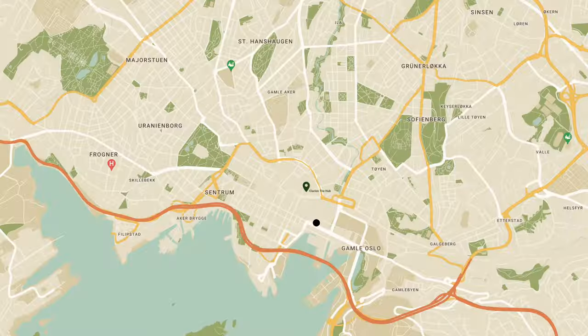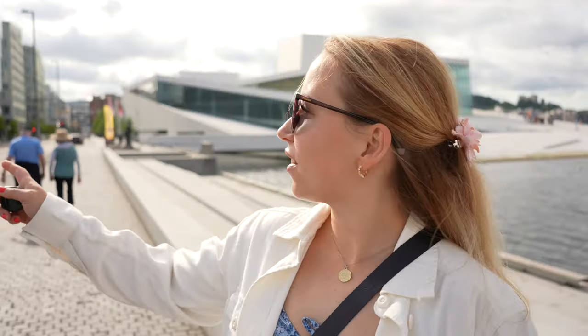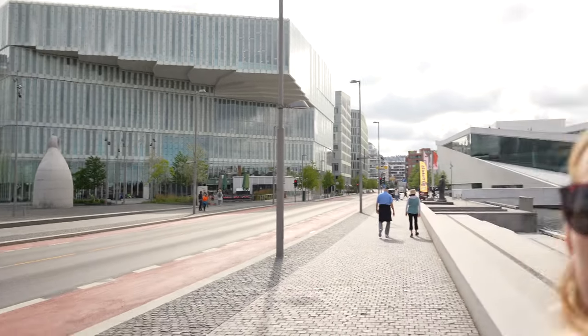There's the Opera. And there is the library, like the main library. I think it's the biggest one we have. I think so. It's a pretty big building. It has the library and it has like a bunch of restaurants and stuff.